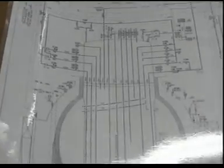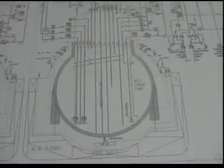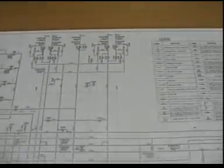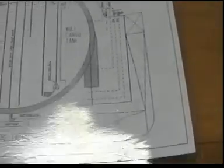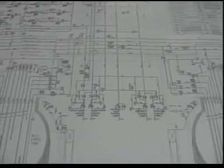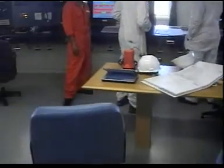The LNG cross chamber, which I will be sending to the training center. This should give us a complete layout of the central control room, which is one deck below the bridge.